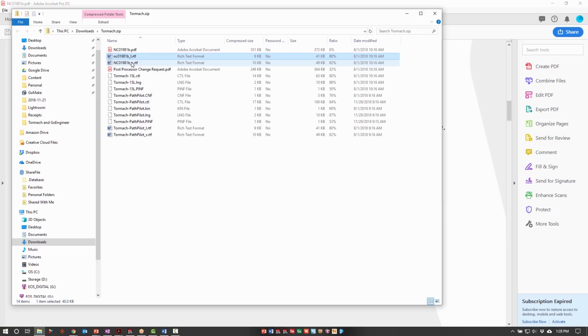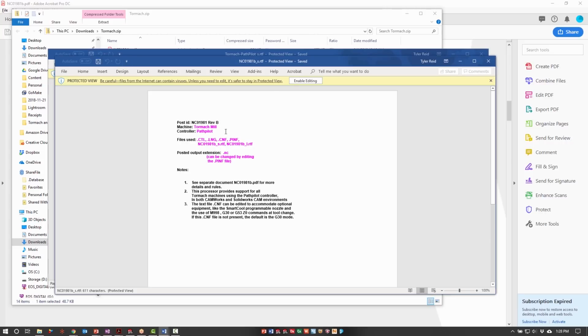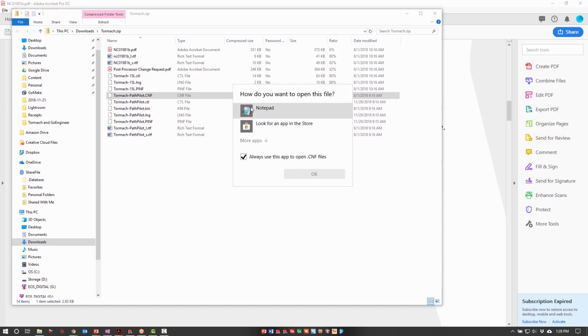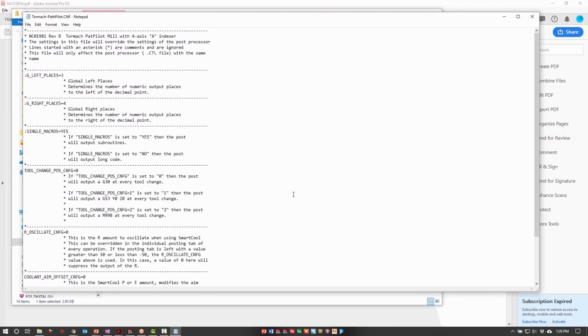Let's poke around a little bit more and open this _S RTF file. In this file, you're going to see this little area where it says, within the text file.cnf, you can edit that to start configuring the file. So let's go open the CNF file. You may need to show file extensions to open this file. And this is where we're going to be able to configure.